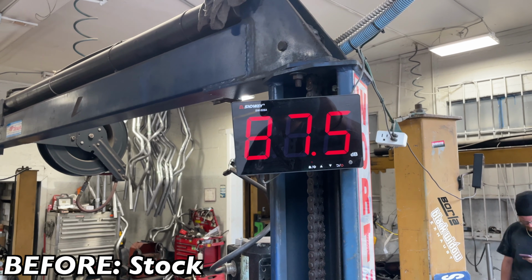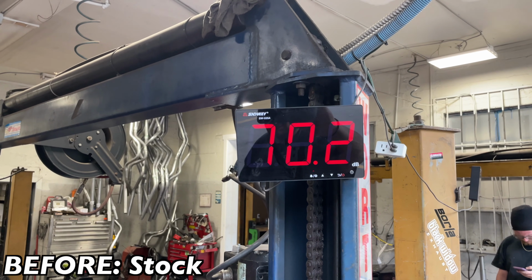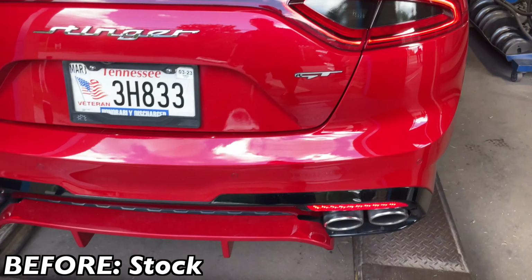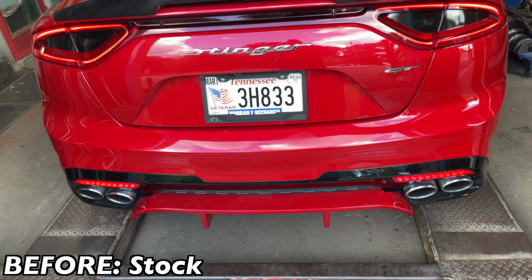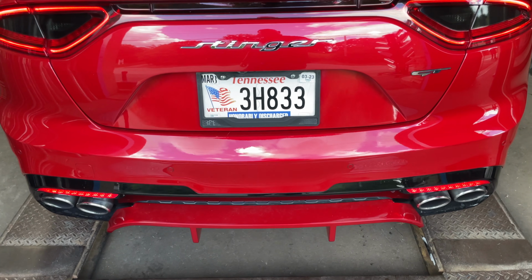Again, here's sound decibels. So it's right at 84 with the blow-off valve. One more. We'll let you guys hear it after.